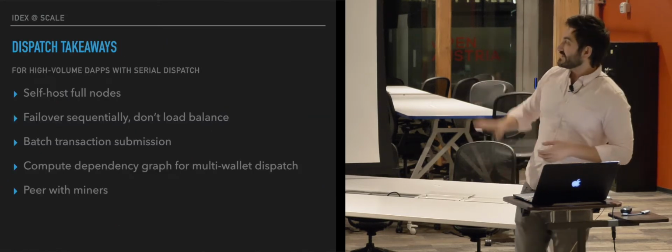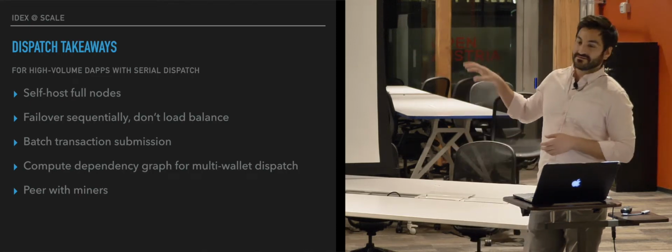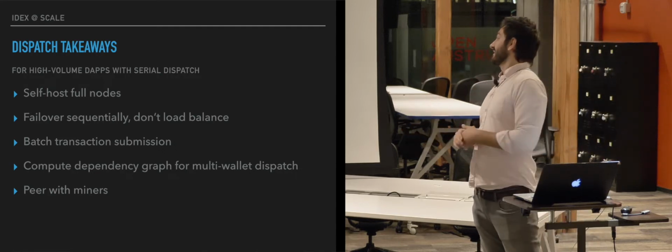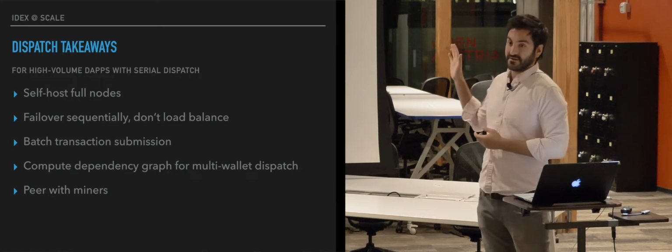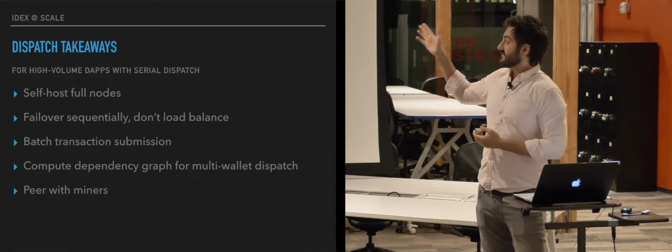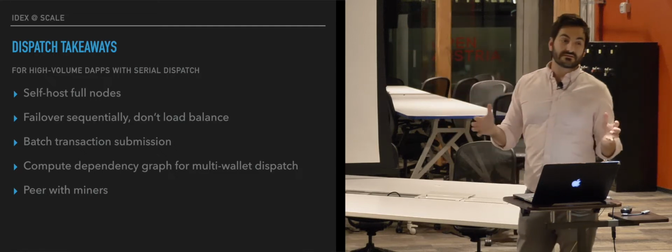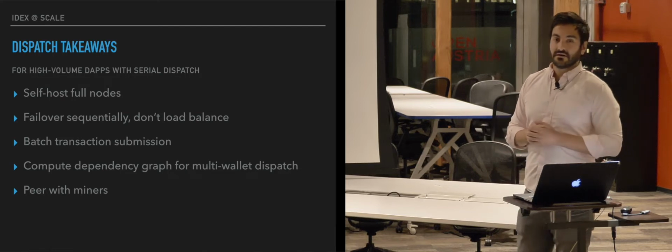So to summarize the lessons learned of operating this kind of application across the current state of the art in technology, and obviously, like I said in the beginning, there are tons and tons of amazing infrastructure improvements coming down the pipe, but today, this is how we have to operate. So first, you have to self-host full nodes. And again, like I mentioned, you just don't know what's on the other side of even great hosted solutions or paid hosted solutions or anything.